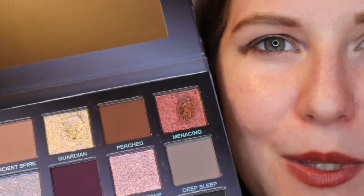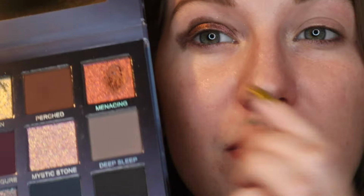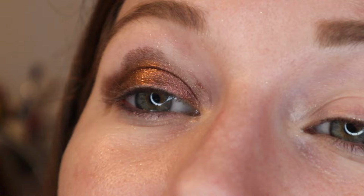I thought it would be a really interesting addition to have something more pink in this palette, but it's nice. I could imagine doing a dark brown look with this all over the lid, even with some black deepening it up. I feel like that could be a pretty sultry look. But overall, I don't tend to go for shimmers that are this dark.